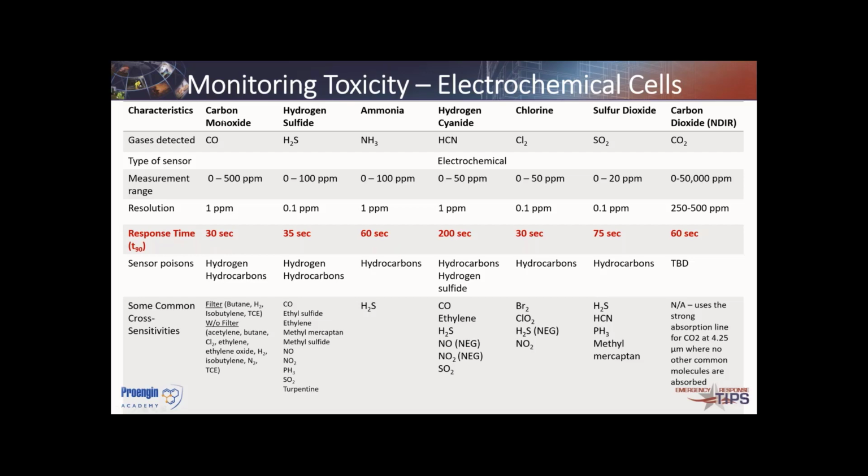But when I start looking at these, and let's just use carbon monoxide as an example, we know it's got a 30-second response time. It's got a pretty good measurement range, but it has a few different things here that we have to consider. So we have acetylene, chlorine, ethylene oxide. All of these things are cross-sensitive on our carbon monoxide sensors. So I've had this one a couple of times where we've had somebody going down range, and it's actually a pre-test for a new auto body shop that was going into business, and they had their CO monitors that were integrated into the walls going off.